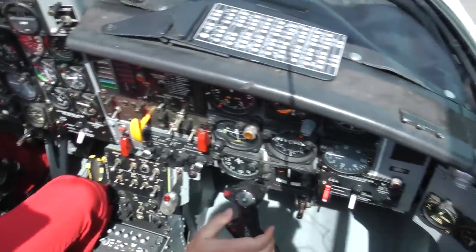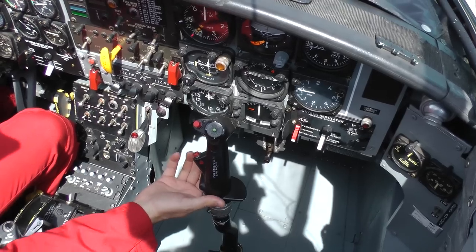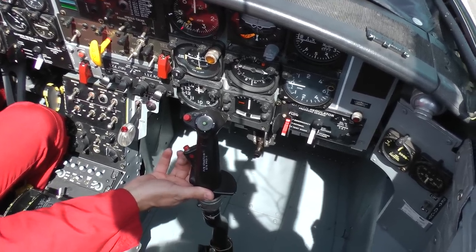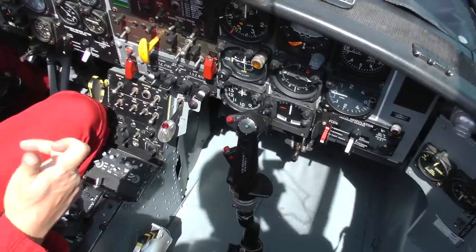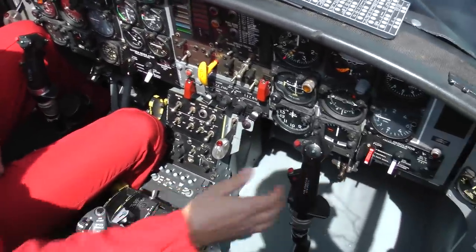This is our VHF. This is how we talk on VHF, so that radio. And then on the front, we have a button that we push that activates the nose wheel steering, which I chatted about. We have to push the button in and then use the rudders to steer. And that's what's on the stick.